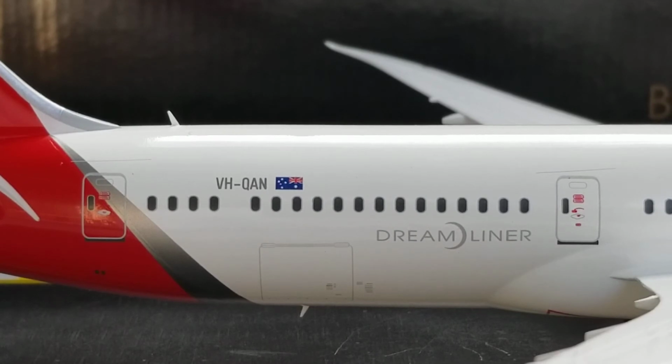Now you're looking at the back of the aircraft on the starboard side, where you see the Dreamliner decal, the rear cargo container loading door, the Australian flag decal, the registration ship number on there. You also see the new silver Roo cheat line right there, as well as the logo on the tail. Check it out.